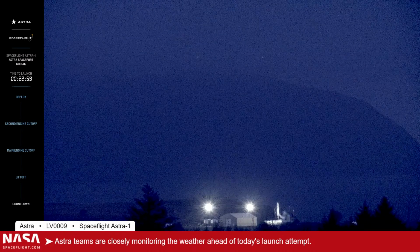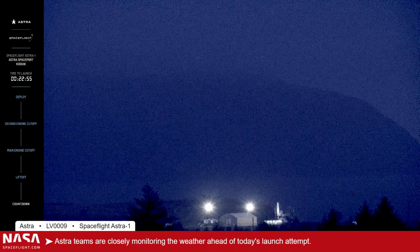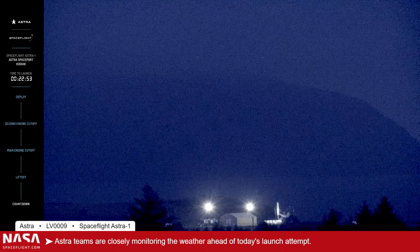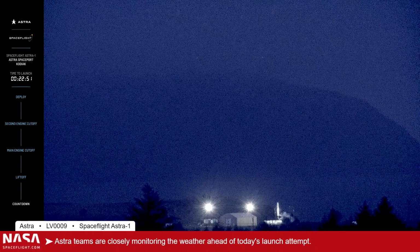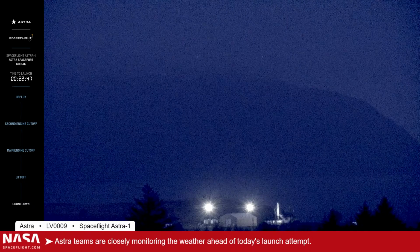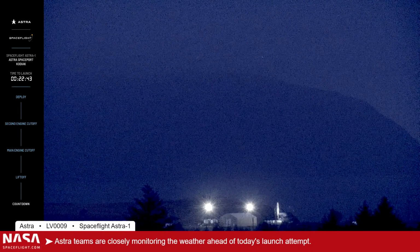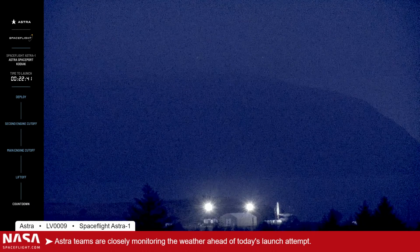All right. Again, keep the questions coming, and we will keep you updated on the status of the weather criteria as the countdown continues. You can see the clock is still ticking towards the opening of the window at 9:22 a.m. Pacific time, and we'll stay tuned to see how weather cooperates or doesn't cooperate during today's launch attempt. But to keep the questions coming, we do have a question.